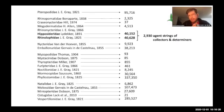So out of curiosity, I went through the Global Biodiversity Information Facility and lifted out all the number of records of bats that I could find. So I've got all the families listed on the left, and all the specimen records, or purported specimen records, what GBIF will tend to call occurrences, over on the right.